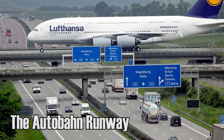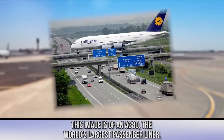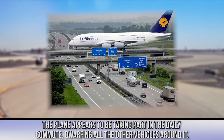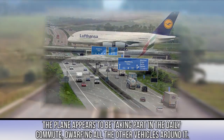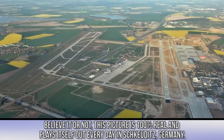The Autobahn runway. Imagine coming across this scene on your daily commute to work. This image is of an A380, the world's largest passenger liner. The plane appears to be taking part in its daily commute, dwarfing all the other vehicles around it. Believe it or not, this picture is 100% real and plays itself out every day in Schkeuditz, Germany.